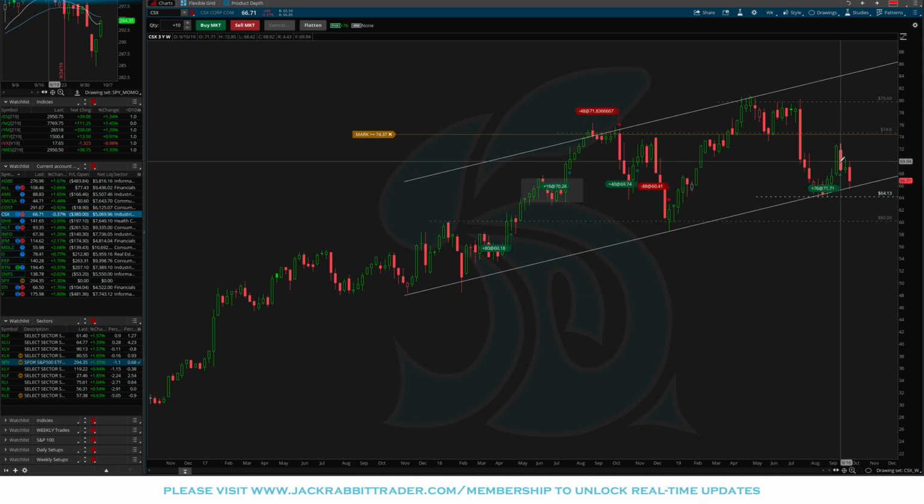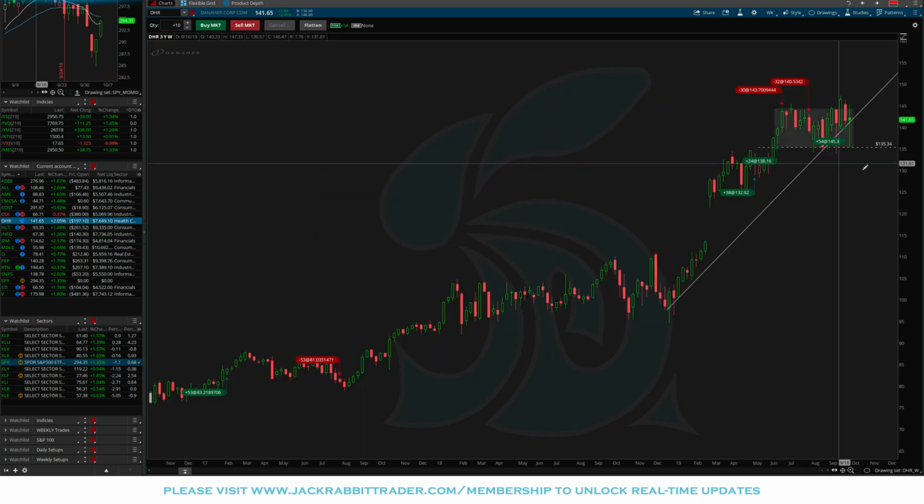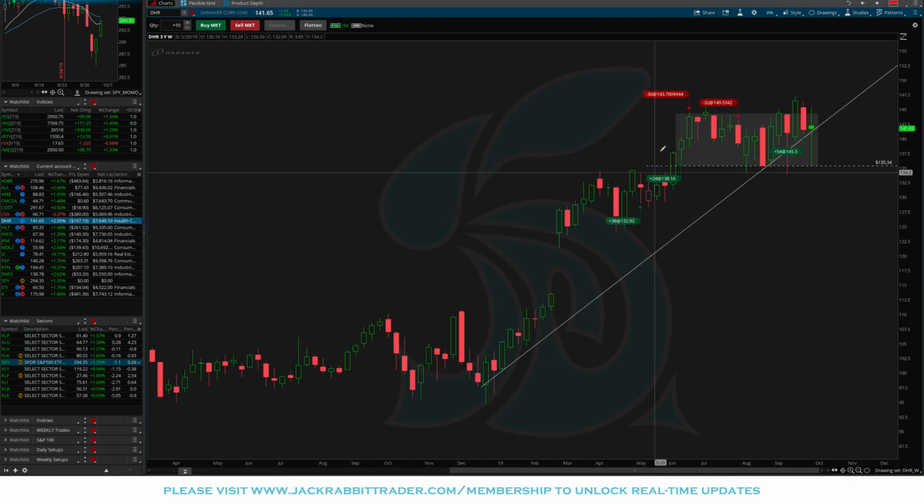Current stop 262.50. CSX, all right, pulling back. Here was that pullback trade. Ultimately, now moving to the lower end of the range, under 64. We're out of this trade. We're down about 380.